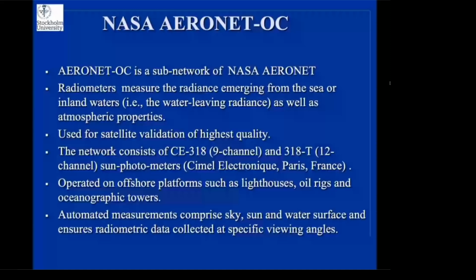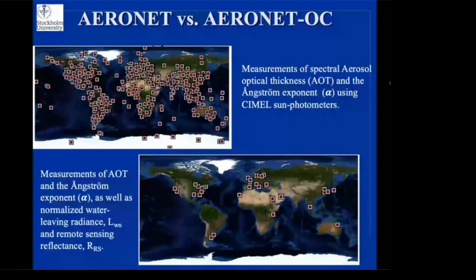So these are all the AERONET stations worldwide. There are more than 500, but these only measure the aerosol optical properties. And then AERONET-OC additionally measures the water-leaving radiance. So at the beginning, when we started our station, there were 9 stations worldwide, but this is growing. Now it's, I think, I have lost track, but around 38 stations. It might be 40 now.